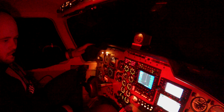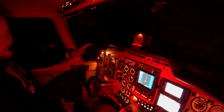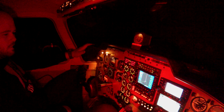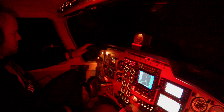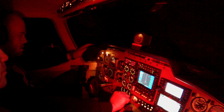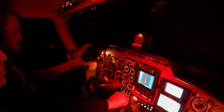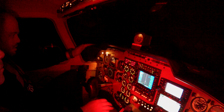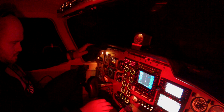Planning any more trips on this? Because it's going for an inspection at the end of the month. I'm just wondering if you're planning on any other trips, so I know. Green. Everything's in the green.